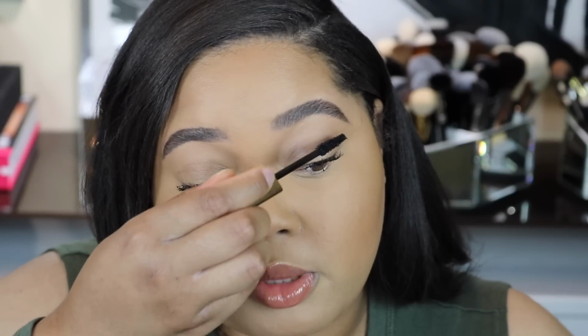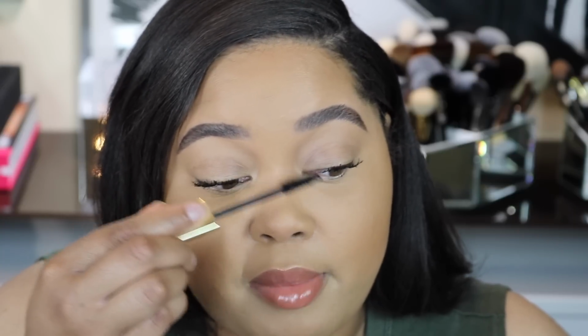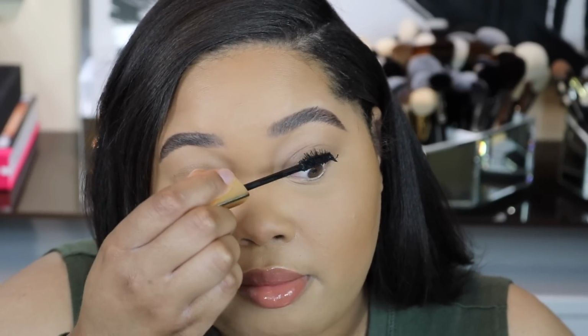This mascara has been sitting here for about a minute or two, and I will say that this one is not building as easily upon itself as this mascara, because this one is not a tubing mascara. So sometimes when you try to go back over a mascara like this one after it dries, you start to get that clumping. So with this type of mascara, you want to work as fast as possible so you can maximize on that volume.